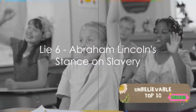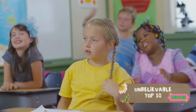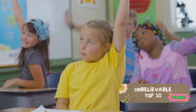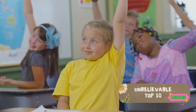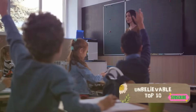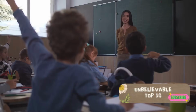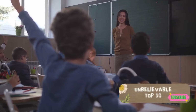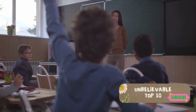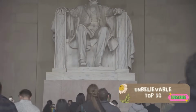Halfway through our list, at number 6, we delve into Abraham Lincoln's views on slavery. Often hailed as the great emancipator, Lincoln's stance on slavery wasn't as straightforward as we're often led to believe. Yes, he issued the Emancipation Proclamation, which declared an end to slavery in Confederate-held territory. But it's crucial to remember that this was a wartime decision aimed primarily at undermining the Confederacy's resources. Lincoln's personal views on slavery were indeed conflicting.